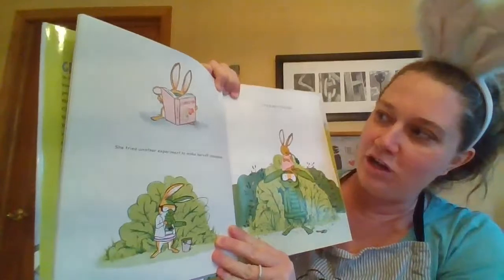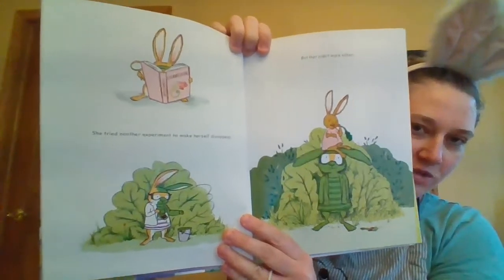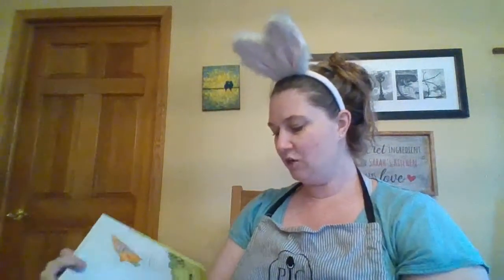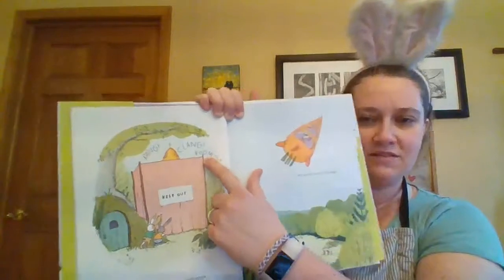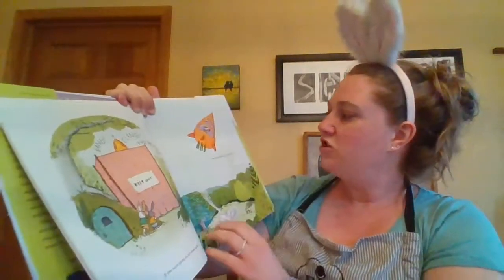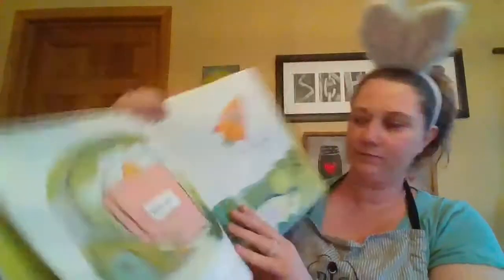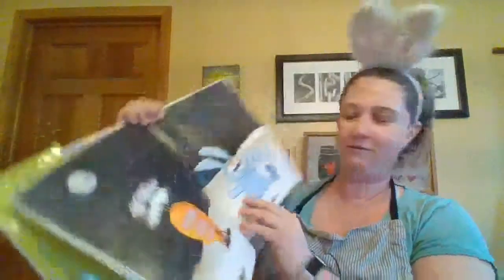Her book is talking about chameleons. Chameleons tend to have their skin change based on their environment, kind of like camouflage. Her camouflage didn't work, did it? If she was going to get some space: keep out, bang, clang, boom. Those are onomatopoeias. I know second grade was learning about those. She would have to go there. Ooh, there's her carrot rocket ship. She looks like she's having so much fun in outer space.